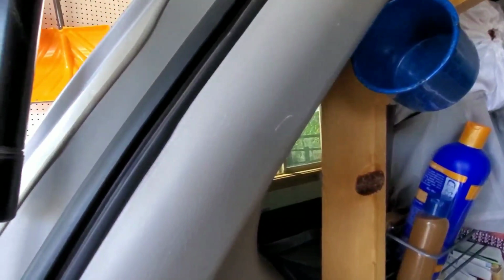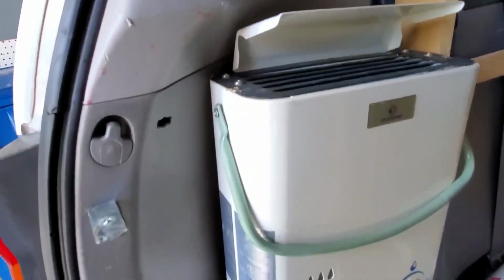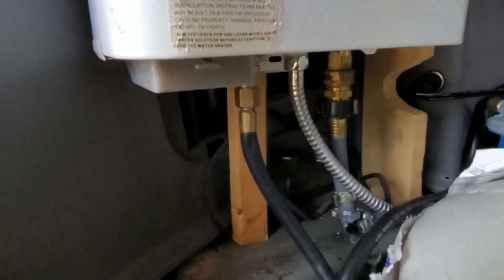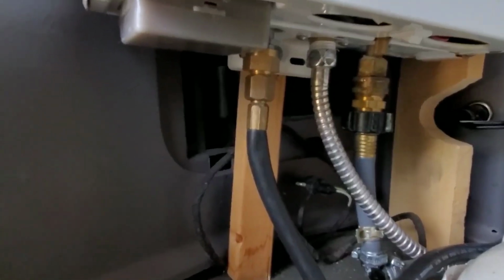The heat on demand hot water tank is stored in this area in the back. That little gray box on the far left is where 2D batteries go to ignite the pilot light, so you don't need to plug this unit in. The propane hose hooks in, then the shower head hooks into the center one, and the DC powered inline water pump hooks in on the far right. That is included with the kit for this hot water tank, as well as the shower head.